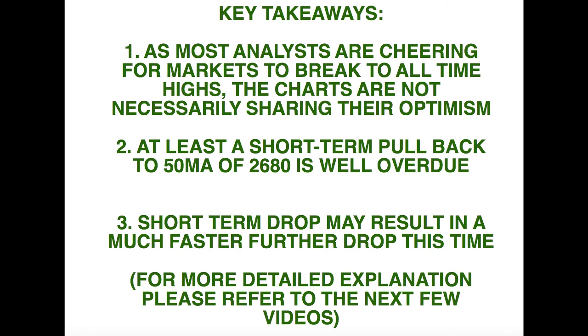So here are some key takeaways. As most analysts are cheering for the markets to break to all-time highs, the charts are not necessarily sharing that optimism. So buying some short-term put options on the market and some particular individual stocks may be a great idea. If you're not sure specifically which stocks, definitely book your 20-minute consultation trading options coaching session and get some of these questions answered. Key takeaway number two: a short-term pullback to the 50-day moving average of roughly 2,680 on the S&P is well overdue, in my opinion. A short-term drop may result in a much faster further drop this time, and I will give some specific reasons by observing some specific sectors over the last couple of weeks, which may create a much further spiral lower from the initial pullback. So stay tuned.